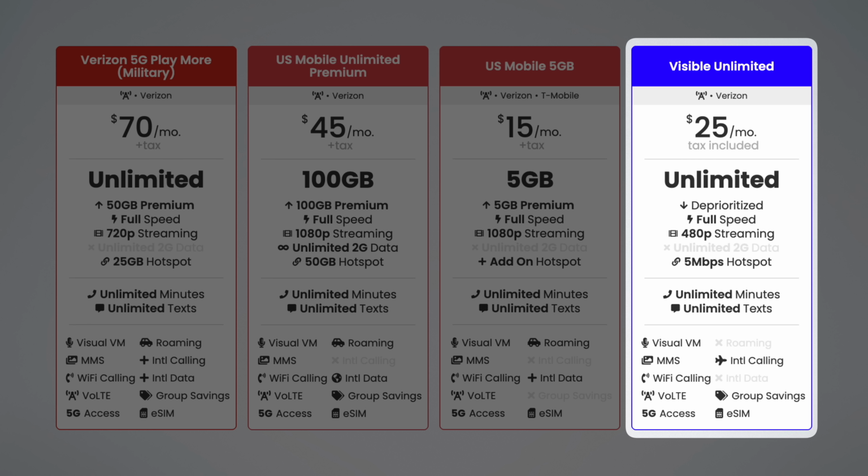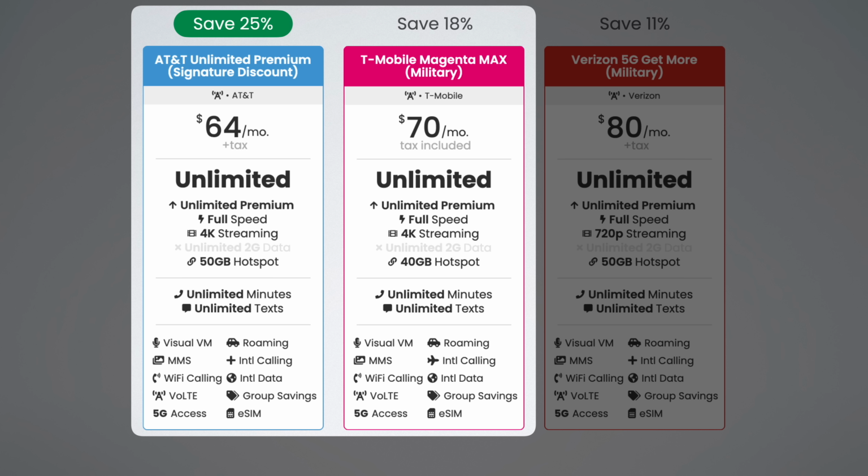Now onto the top tier unlimited plans. These command hefty prices ranging from $85 to $90 per month. The military discount brings them down to between $64 and $80 per month, which is still kind of expensive. And here, I honestly think it's a toss-up between AT&T Unlimited Premium and T-Mobile Magenta Max.